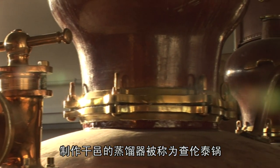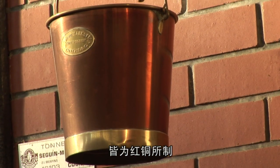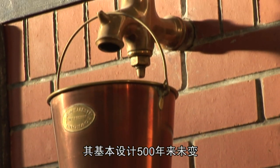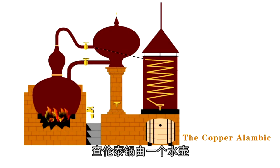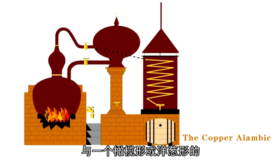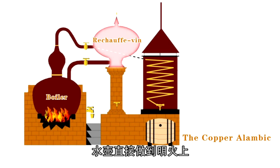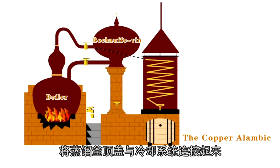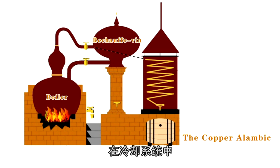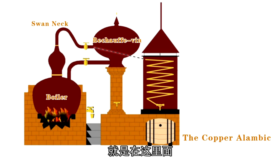The alembic used to make cognac is called a Charentais pot still, which were all made of red bronze. Its basic design has remained the same over the past 500 years. The pot still is still composed of a boiler and a still head in the shape of an olive or an onion. The boiler sits over a naked flame. A pipe called the swan's neck joins the still head and the cooling system. In the cooling system, the pipe changes into a coil that sits in the cold water. This is where the alcoholic vapors condense.